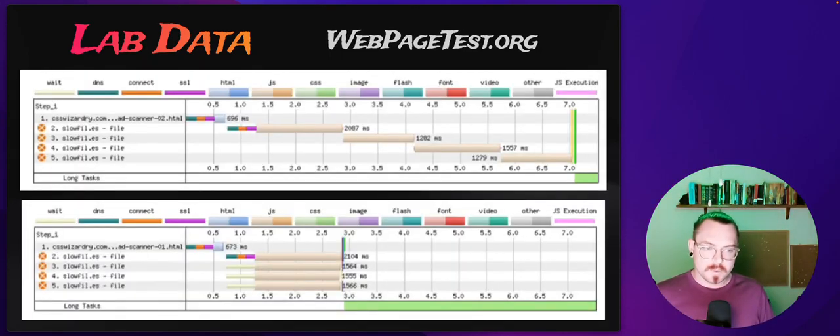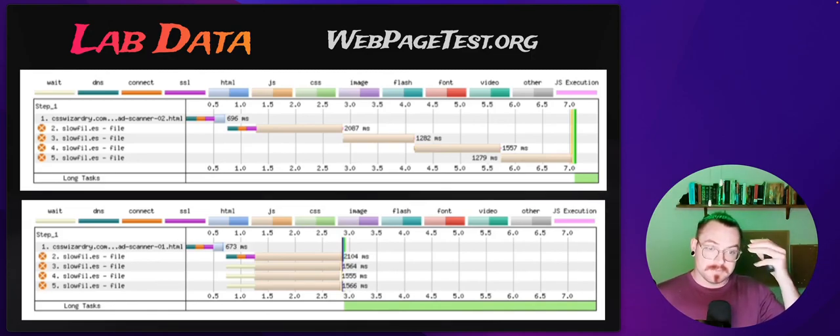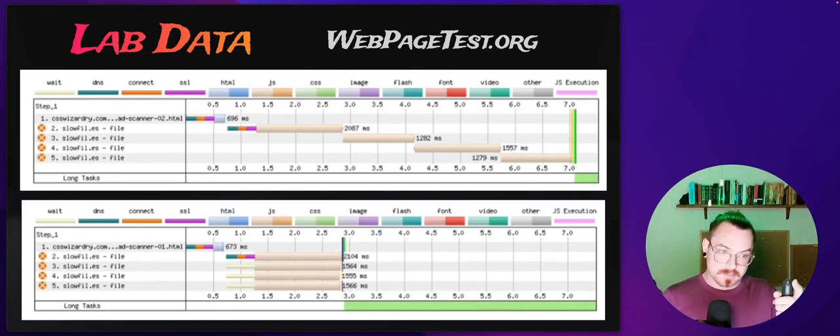Here's two network waterfalls from WebPageTest. At the top, we have one that's very serial. And at the bottom here, we have things happening in parallel. Our goal in performance is to get from the top one to the bottom one, to get from that 7 seconds where everything's loaded to 3 seconds, to get everything squished over to the left.